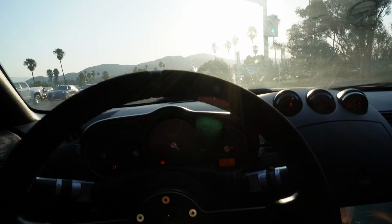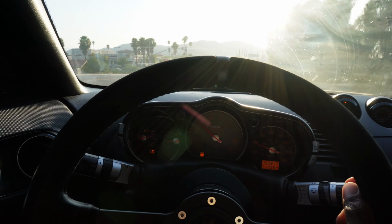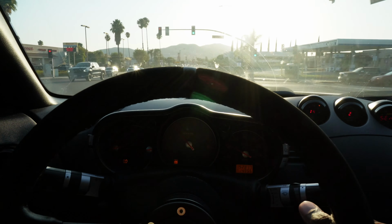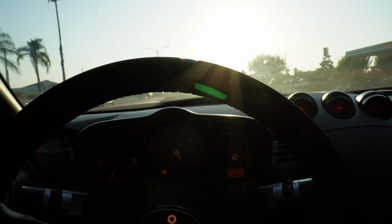So let me get out of first gear here. So we're in second. And it really kind of happens when you're in like third, fourth, when you're putting load on the engine. So let me see if I can go to fourth gear, and this guy really came out there. It's crazy. So let me go to fourth gear in a second.